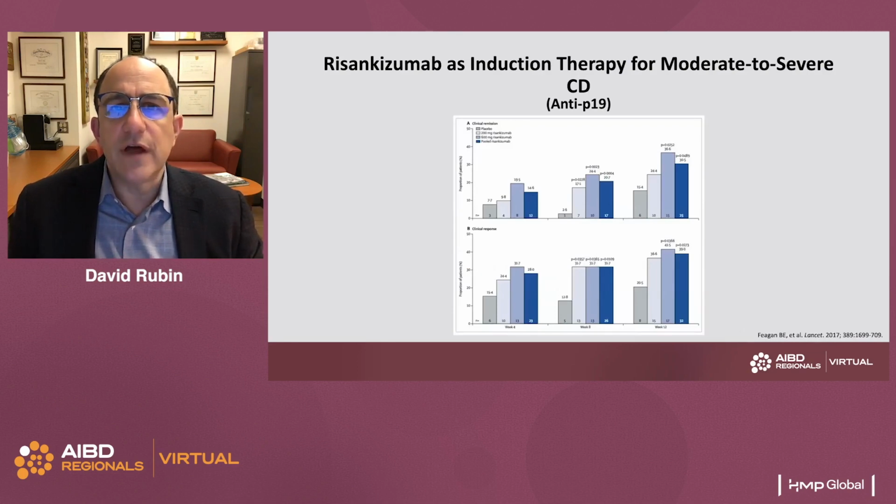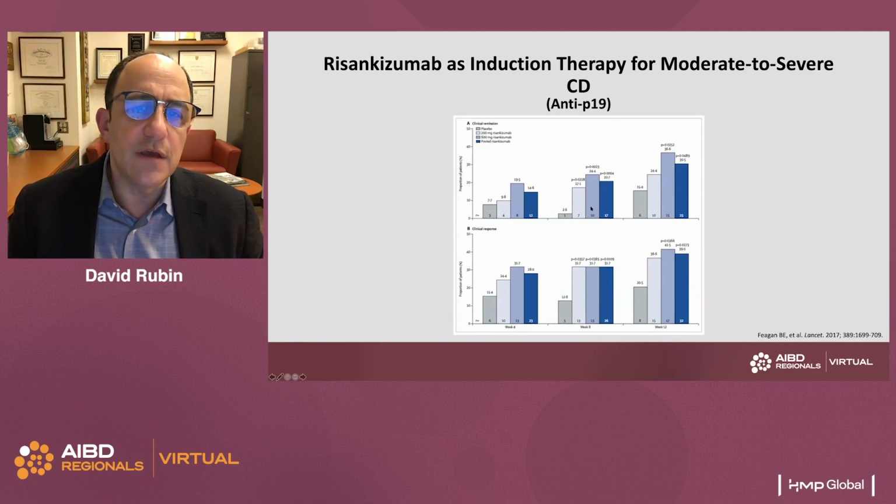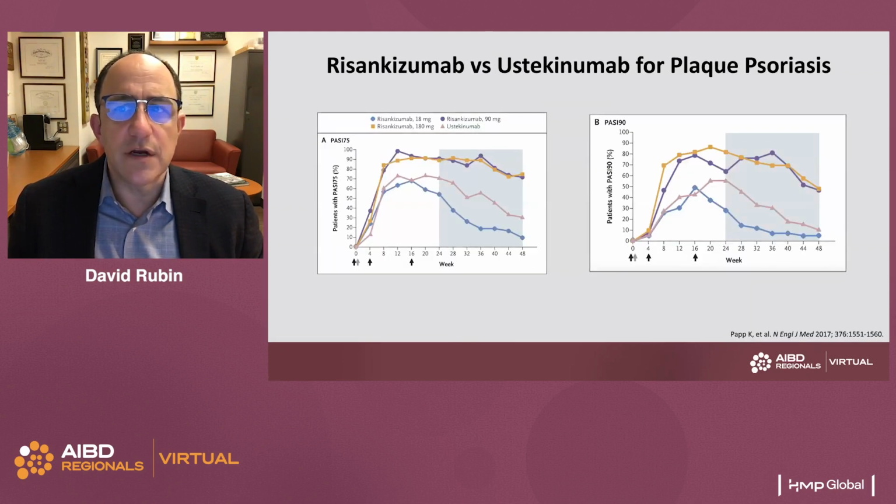Risankizumab is also in development. This is the data from the moderate to severe Crohn's disease study, and you can appreciate here what looks to be a dose response in remission on the top and response on the bottom. The 600 milligram Risa dose is the darker shade of blue, not the full dark blue, which is all the Risa patients, but rather the slightly other shade there. And this obviously is a therapy moving forward, and we're excited about this.